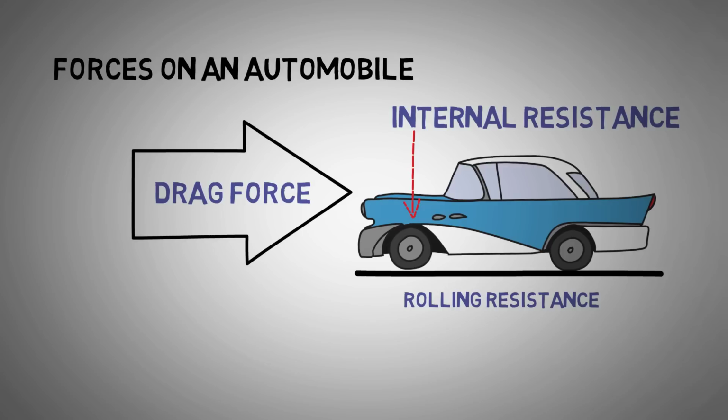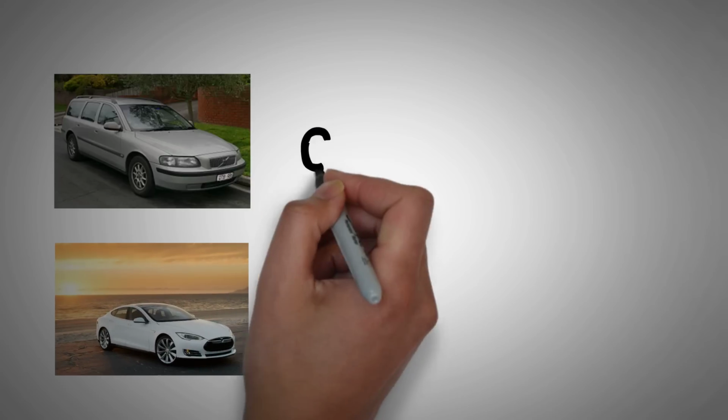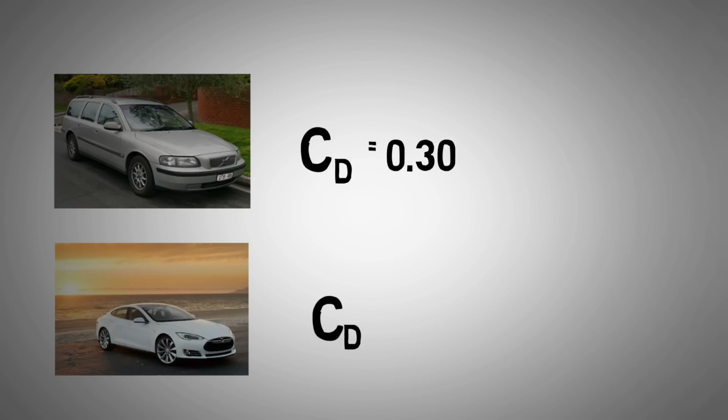At higher speeds though, the drag force dominates and almost all the power generated by the engine goes in overcoming the drag force. For cars at highway speeds, that is at 70 miles per hour or above, more than 80% of the engine's output is consumed in overcoming the drag force alone. Therefore, having a lower coefficient of drag value can make a significant difference in fuel economy. For example, the Volvo V70 has a coefficient of drag of 0.30, while the Tesla Model S has a CD of 0.24, making the Tesla 20% more fuel economical based on the shape alone.